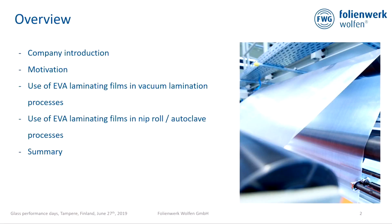Okay, overview. After a short company introduction, I will give a short motivation, and then we will talk about the current status of the use of EVA laminating film in different lamination processes.